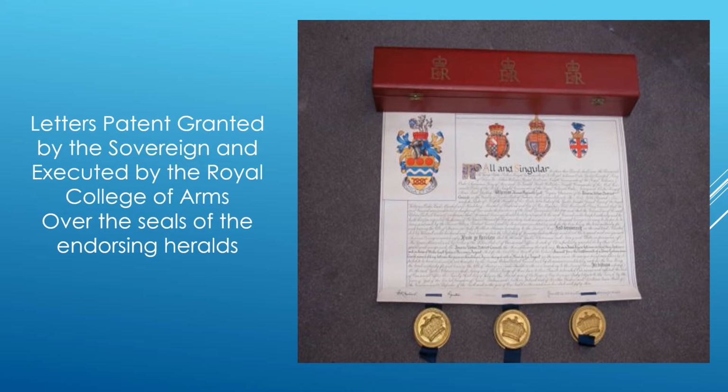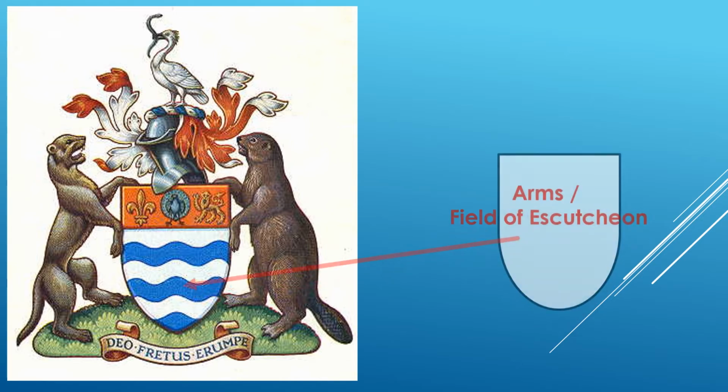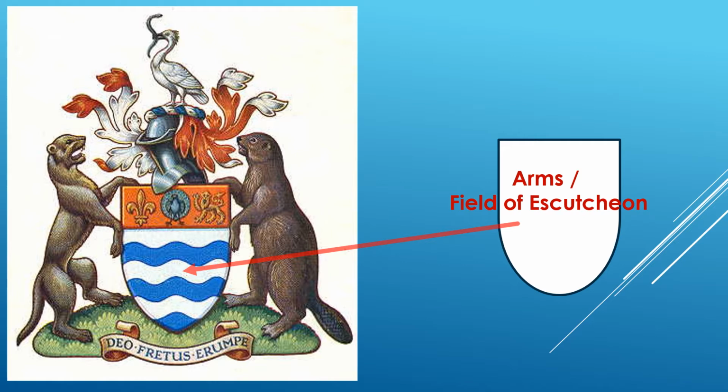Letters patent are granted by the Sovereign and executed by the Royal College of Arms over the seals of the endorsing heralds. So if we look at the way that Newark's arms are made up, firstly there is the shield, the arms or the field of escutcheon.